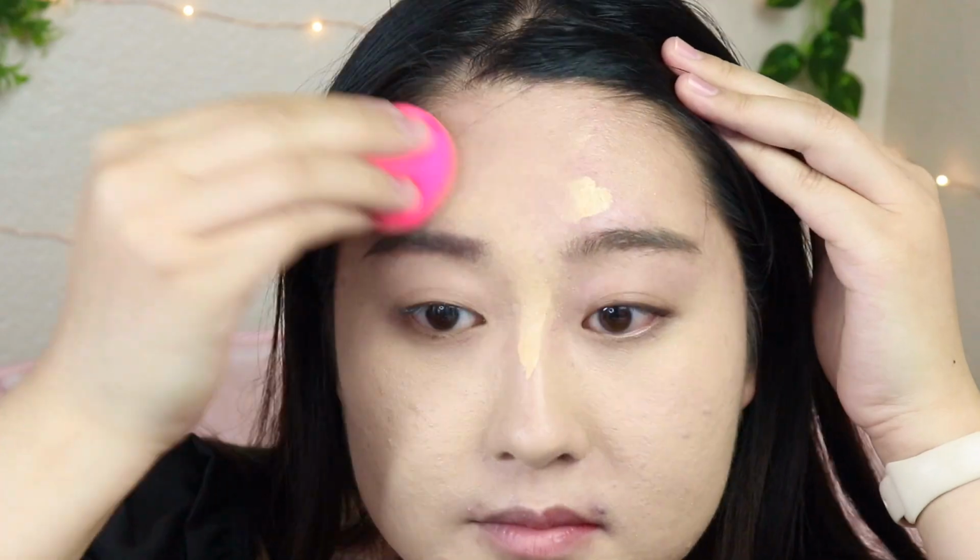Let me do the other side and then I will put another layer on. Feels super thin and lightweight, which is really nice. I don't feel it at all on my face. All right, I am going to do the rest of it with a beauty blender. It's still not going to cover up some spots, but I feel like going over it with a beauty blender was the way to go if you have any dry patches or anything like that.